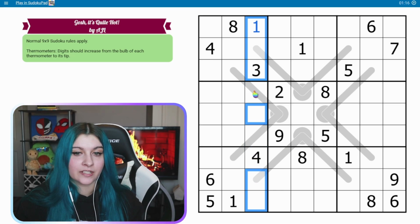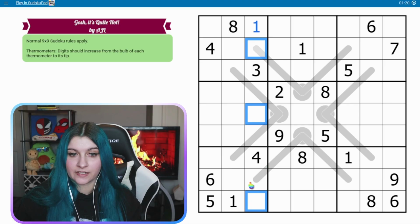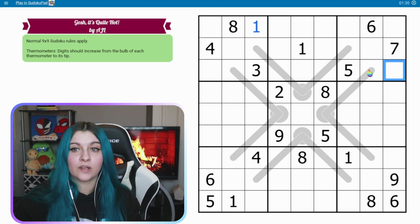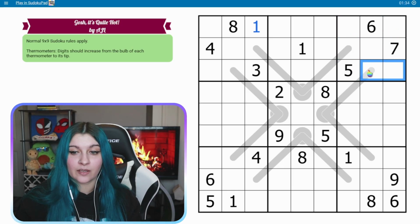So I actually have quite a few options for 9s. Oh, we have a 9 here. But this could be a 9, or this could be a 9, and this could be a 9. But that was a good one. Okay. Did that tell me anything about ones in here? Oh, a 1 can't ever go at the end. So if I need a 1 in this box, it can't go at the end of a thermometer, so it's going to have to go here.